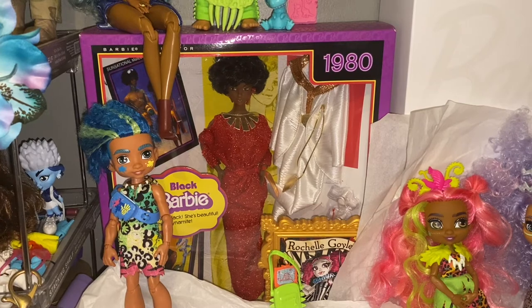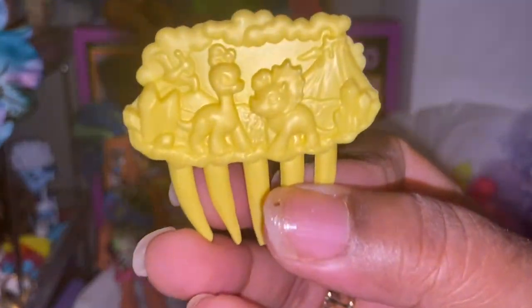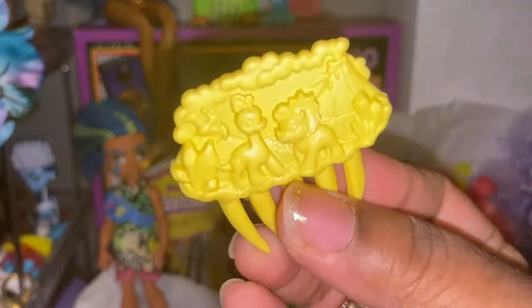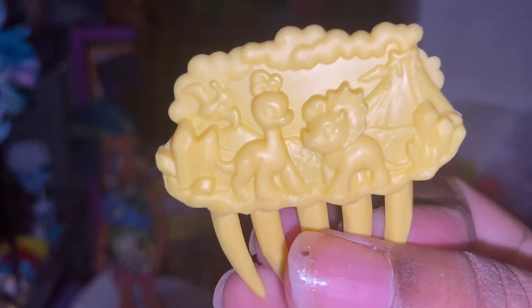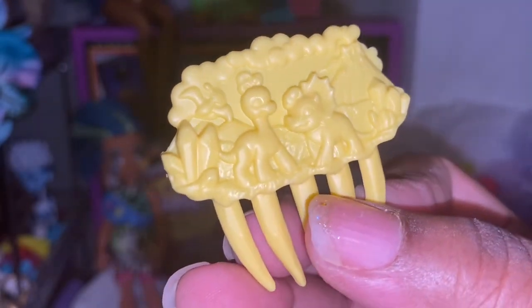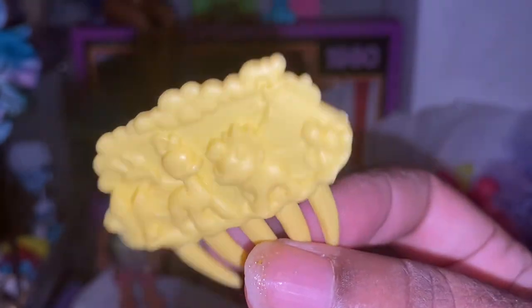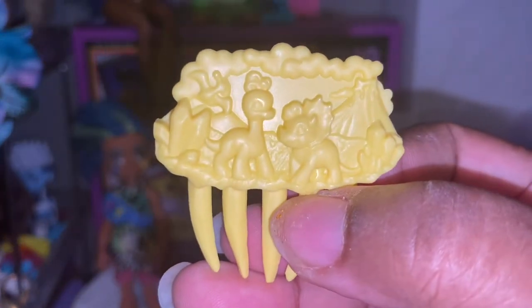Right, the next item here is the comb again. You guys have seen this comb. This one is kind of like a banana yellow color. It has the same dino pick on here, which I think is really cute. Like I said, it looks like the creatures from The Land Before Time, that Don Bluth animated film that came out in the 90s that was super awesome, or late 80s, I don't really know, somewhere around in there. But I enjoyed the heck out of that movie.